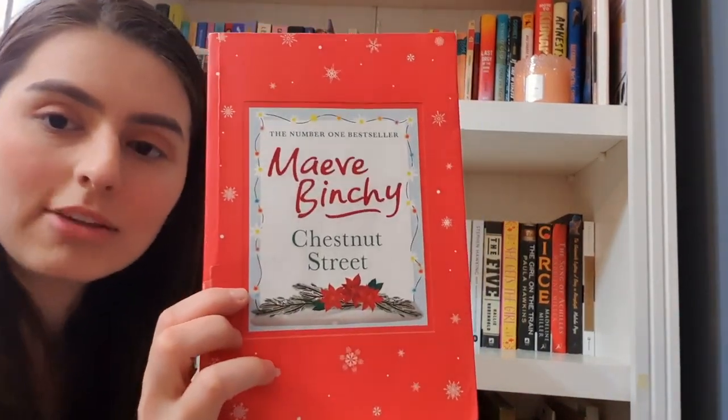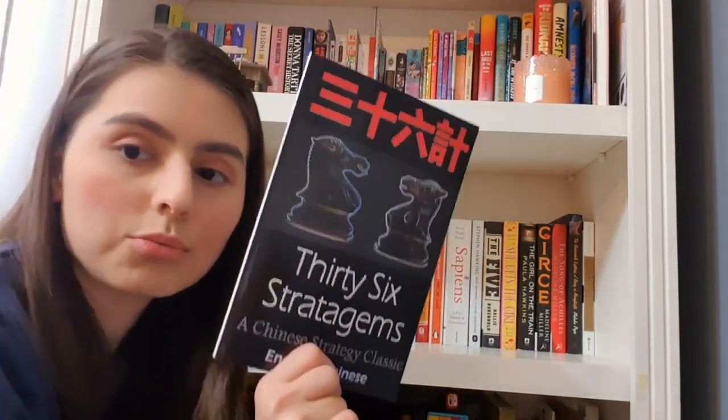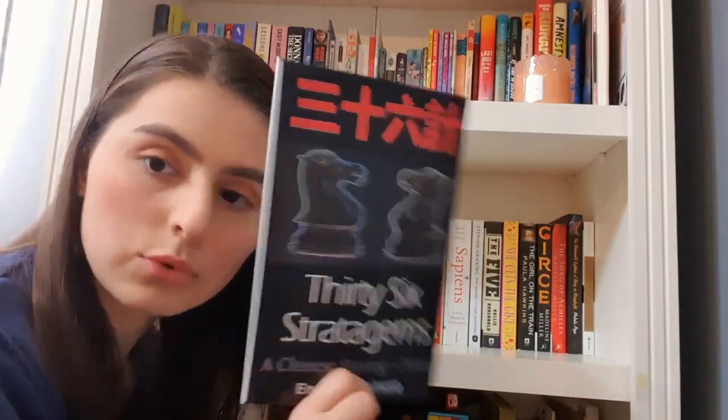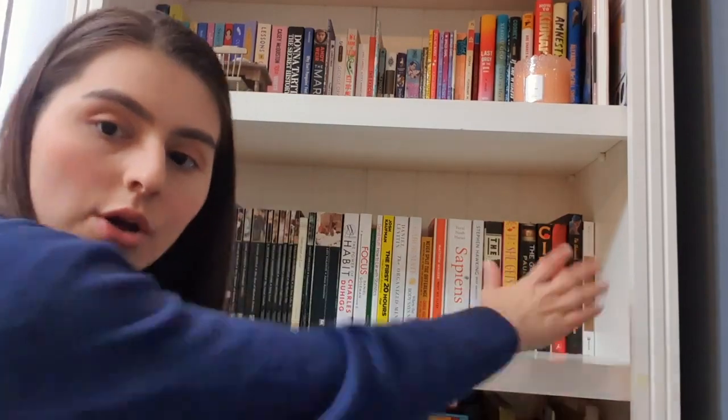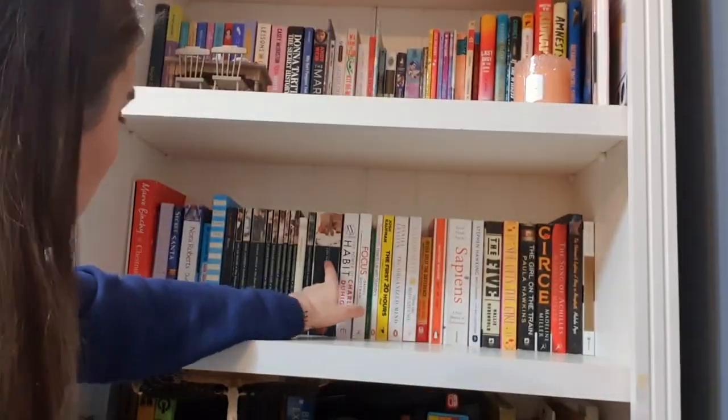Chestnut Street by Maeve Binchy. And the last book from this shelf is The 36 Stratagems. I actually really love this. Like, short, concise, to the point. Great book. So far on this shelf, there are 38 books on this shelf. Again, all read. So proud of myself.